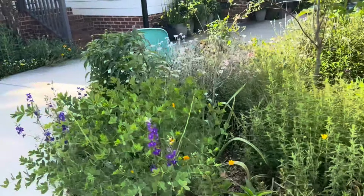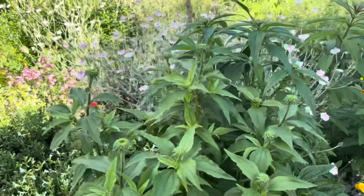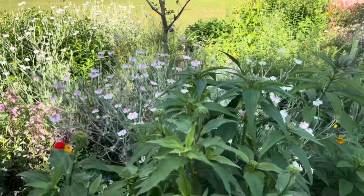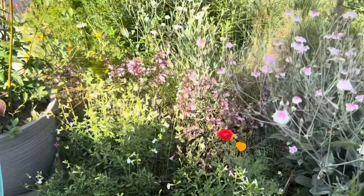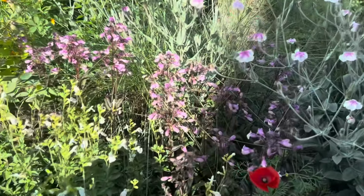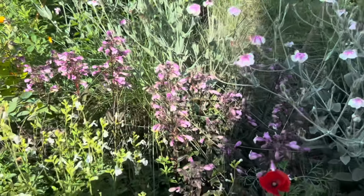The Baptisia kind of came and went. They're already finished. I wish they would bloom a bit longer, but it's great to see that the echinaceas are really starting to put on a lot of flowers. So probably by the next time I do a tour, echinaceas will be the star of the show. Of course, here's more Salvia greggii alba and more of the penstemon. This is the one from Proven Winners. I don't see its label, but it really is a pretty one with nice burgundy foliage.